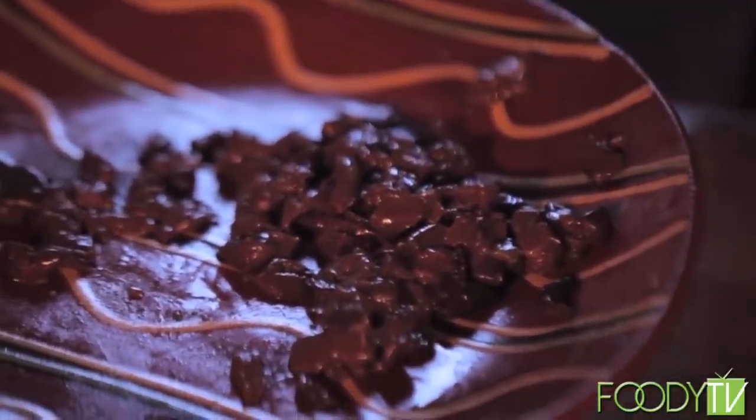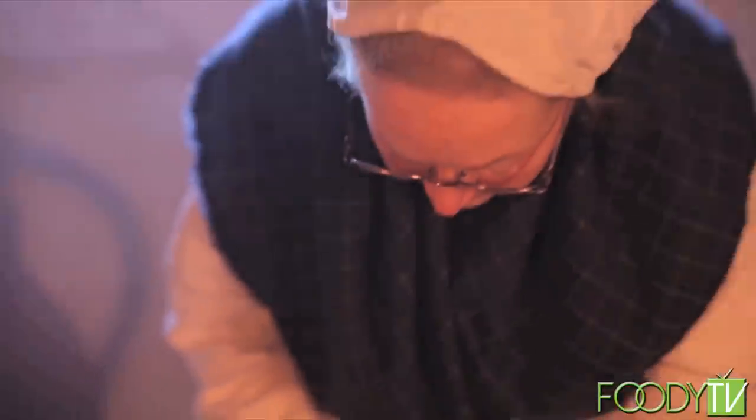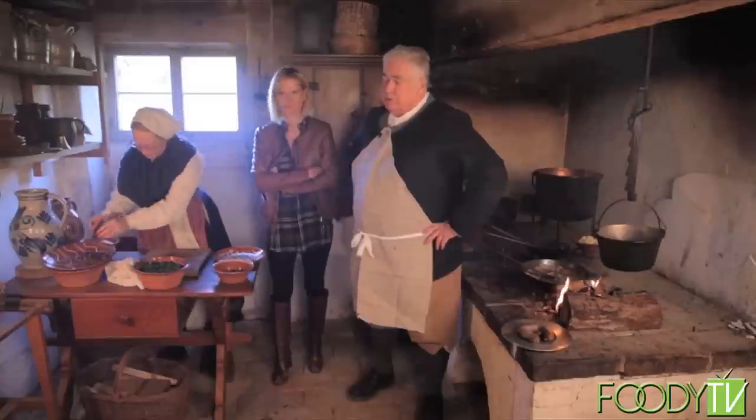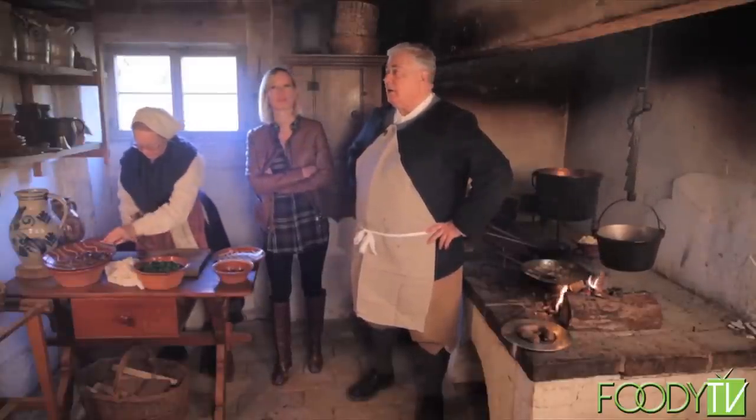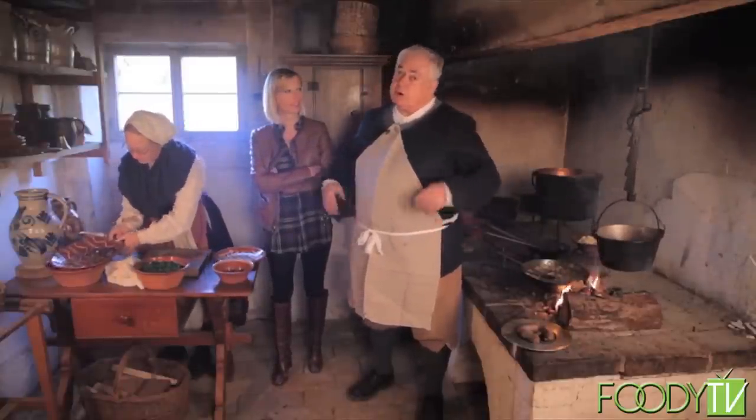It gets smoky in here, no? Yes, this is typical for that kitchen. This kitchen is also known in the German language as Rauchküche, which would translate into smoky kitchen.